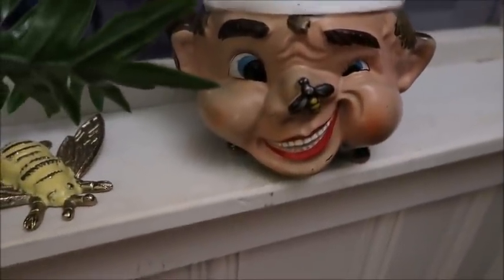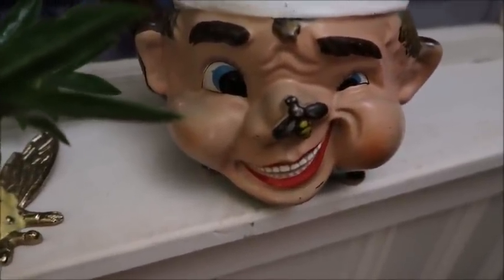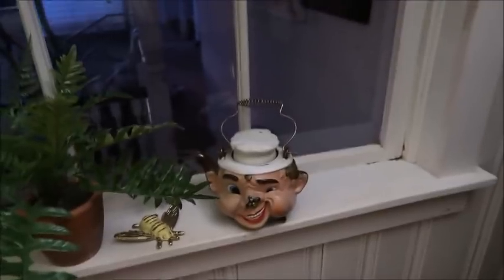And I love this little guy. My mother-in-law bought him for me for, I think, my birthday, and he's just this old teapot. But what's so cute about him is he has that bumblebee on his nose. Isn't that so cute? It's so funny and quirky. I love it.